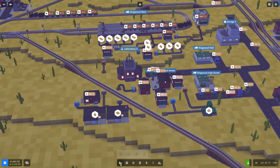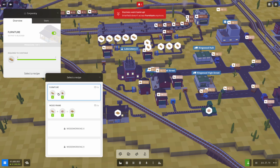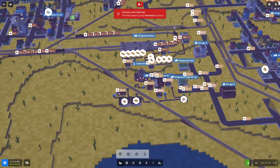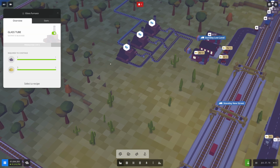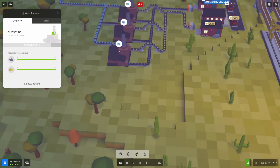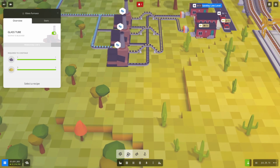Okay, so how do I make what is it? Woodworking 2? Oh yeah, I need Woodworking 2. I need a glass pane. Now a glass pane, I've got to imagine, can be made over here, right? Sand and coal. I've got to assume that it's still made in a... Yeah, it totally is. It's made with the same recipe, literally the exact same recipe. It gives us three glass panes.